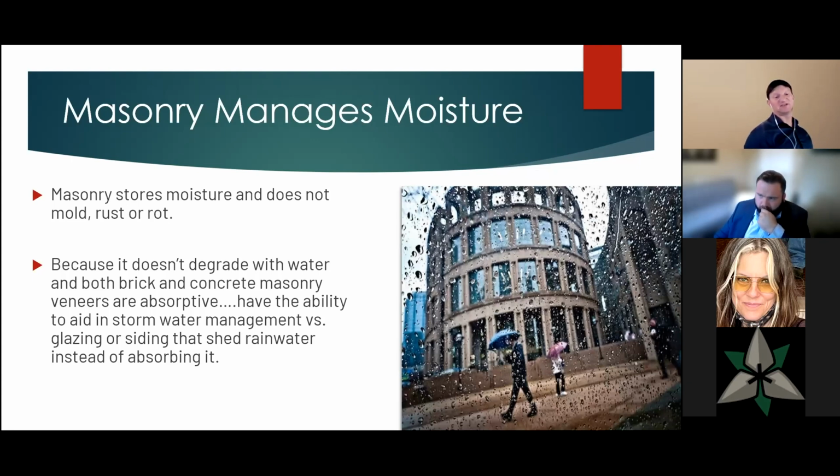If you look at glazing, you know, glass towers downtown or siding, it basically sheds water onto the street and into your stormwater, whereas clay brick and concrete brick will absorb water, or concrete masonry units will absorb water.